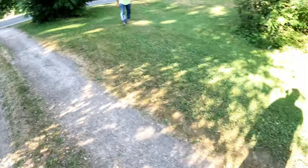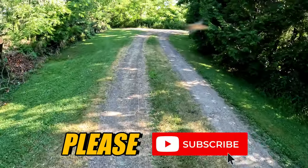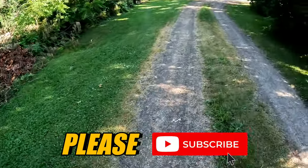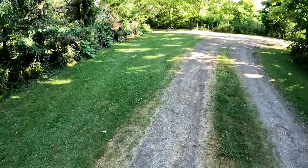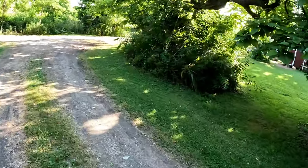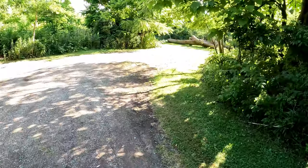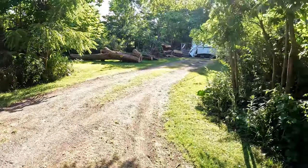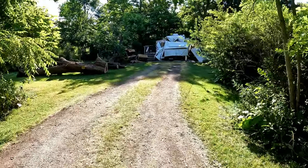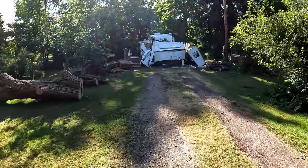And a little bit of a tight driveway here, especially for a truck and a trailer. You can see trees blown down all over the place. So that might be quite the time getting backed in here. Oh yeah, that one looks like fun.